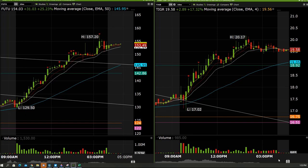Actually, I'm holding some calls on this overnight as well, but TIGR on the equity side, fairly straightforward. I actually have an investment position on this as well. But anyways, intraday trade, fairly straightforward, downtrend break, continuation of the 50 MA. Watch for these types of trades. Definitely can capitalize on them if they're occurring.